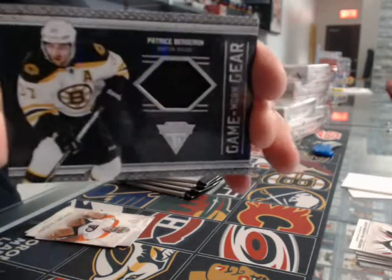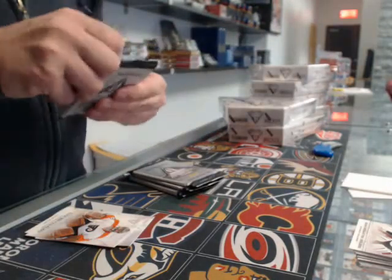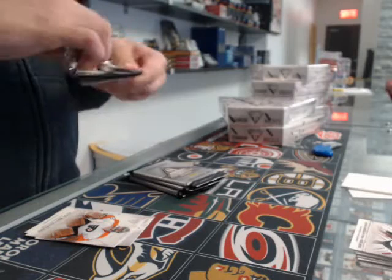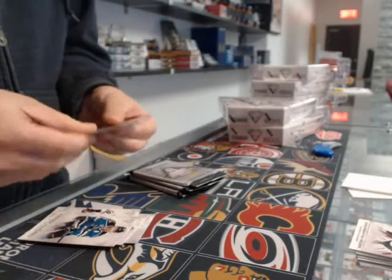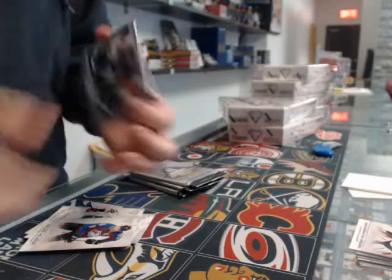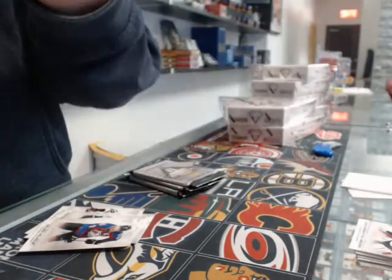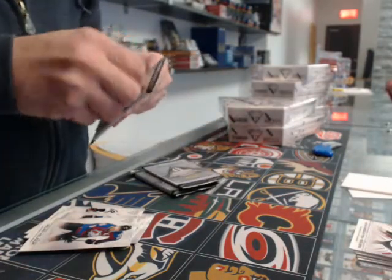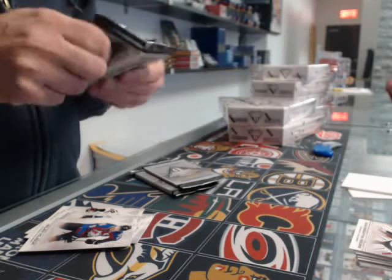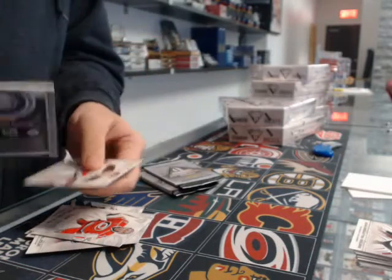Boston Bruins game worn gear, Patrice Bergeron. Dual game worn gear, number 300, for the Florida Panthers, Dmitry Kulikov and rookie Erik Gudbranson, who was the third overall pick. Let's see if he's going to do something one day. We have a game worn gear.